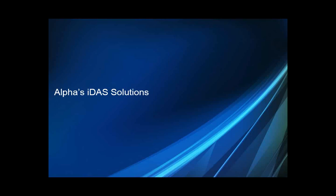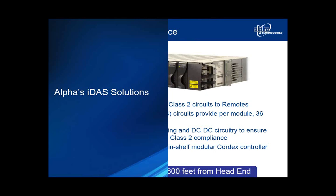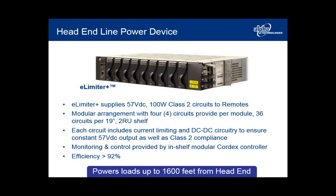So let me dig in for just a minute about the Alpha-specific oDAS solutions. We have a product that is called the eLimiter Plus. The eLimiter Plus supplies 57-volt, 100-watt Class 2 circuits to the remotes. As you can see, it has a modular arrangement. Each of those devices with the little green lettering on them is a module. Each module has 4 Class 2 circuits on it. So in a 19-inch shelf, there are 9 of those. That would mean that a 2-rack unit high, or 3.5-inch tall, 19-inch wide shelf could supply 36 of these 100-watt circuits.